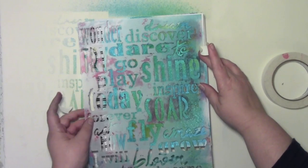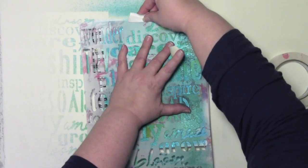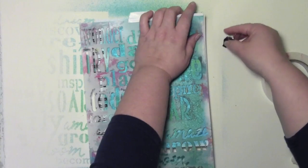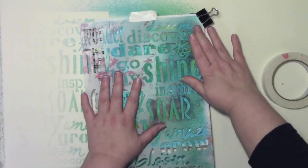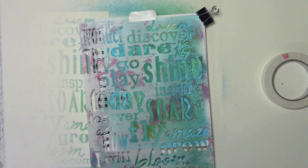If you don't have repositionable tape, you can actually make your own by taking masking tape and peeling it off against your jeans a couple of times until it's not as sticky. Or another thing you can do is just take a clip and put it on the edge of it. This will also help keep the stencil flat to help give you the crispest, clearest stenciling possible.